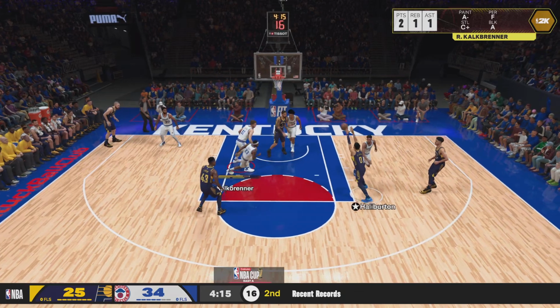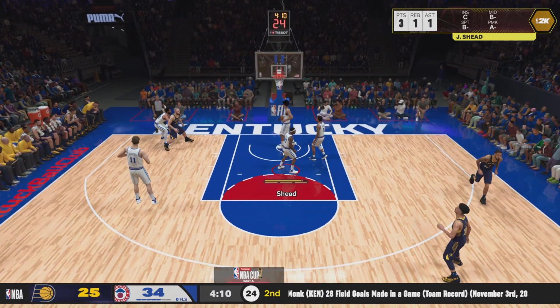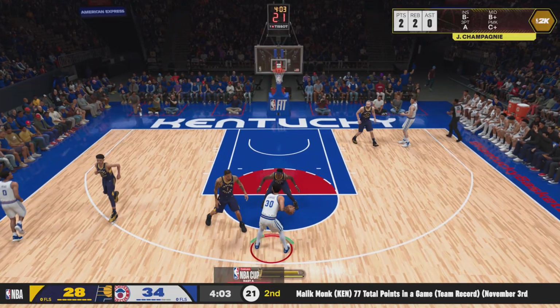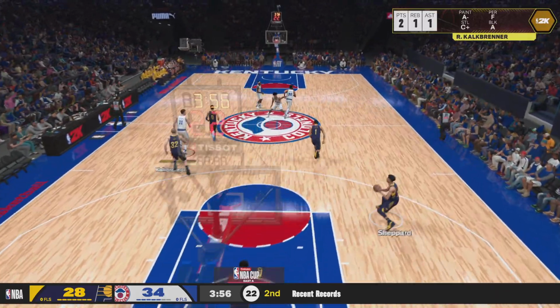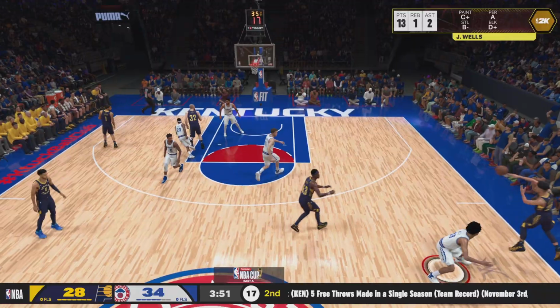Halliburton passes to Toppin. Halliburton kicks to Siakam. That falls. Nice feed that time from Halliburton. Siakam's got 5 points now in the quarter. Kentucky has gone 6 of 12 from outside. A very nice 50% mark. Shooting the 3-ball well. Not quite enough defense that time around, just lucky he was off.